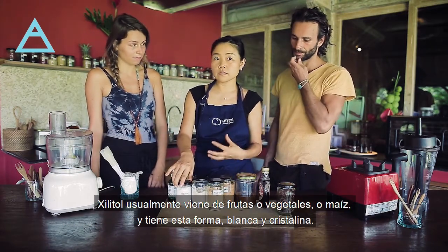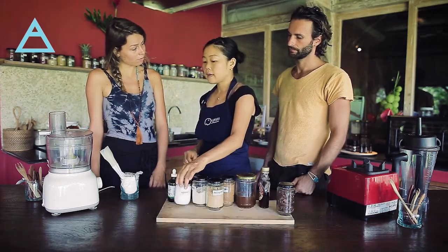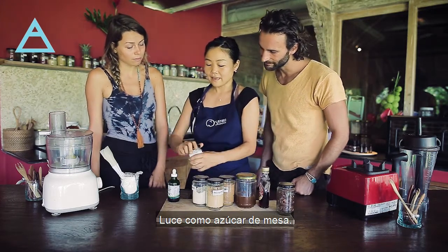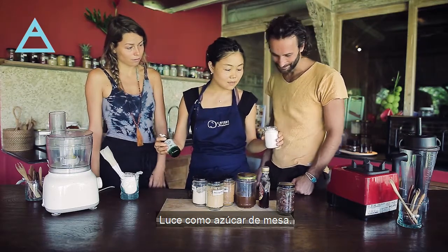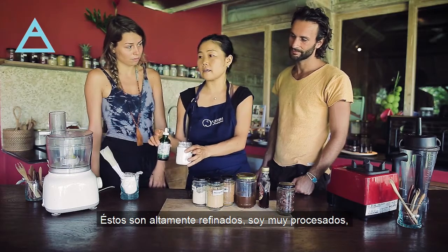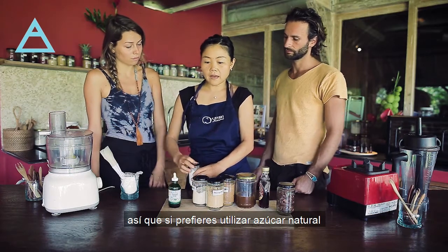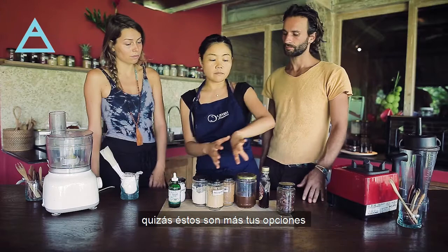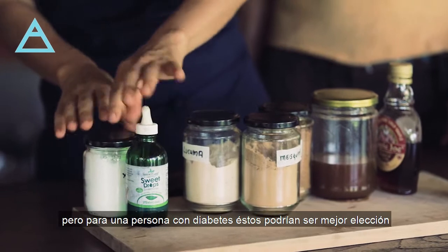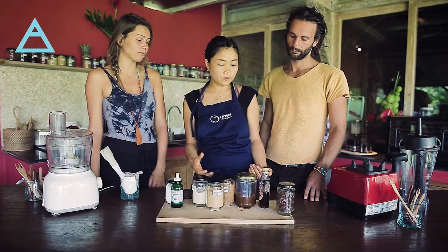Xylitol comes from all natural plants, fruits and vegetables, but usually it comes from birch tree or corn. It's a white crystal kind of form, and it looks like table sugar. Those are highly refined, very processed. So if you prefer to use natural sugar, maybe those are not the options. But if you have diabetes, those could be the better choice. So it depends on what you need for your body.